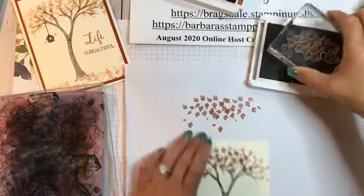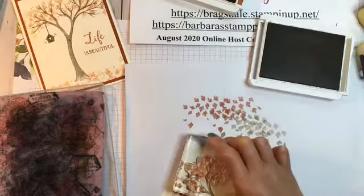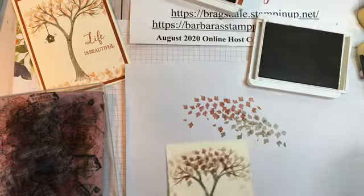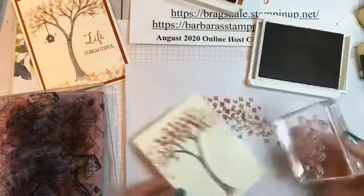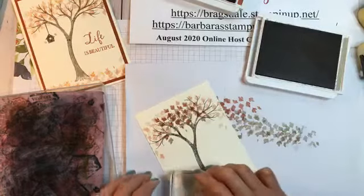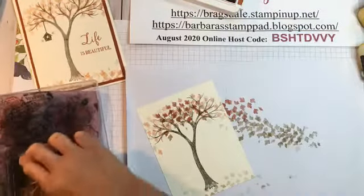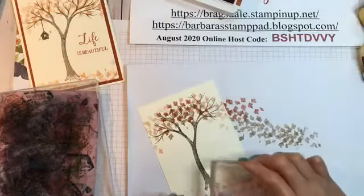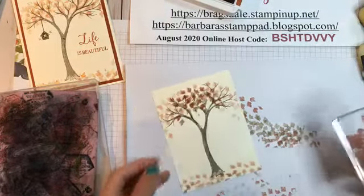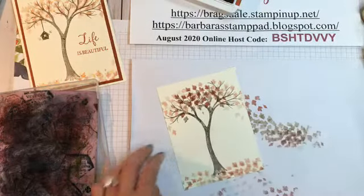I like crumb cake. It's just that perfect shade of brown. And then I'll do one with full strength, kind of in the middle. We have a bright tree there. And then I did the same thing on the bottom just to show some leaves on the ground with all of the colors. So let me close that one up and clean my stamp and do Cajun Craze on the other side here. They don't have to be perfectly lined up, although it looks like I tried on that one, but I really didn't. Just trying to get them that way.